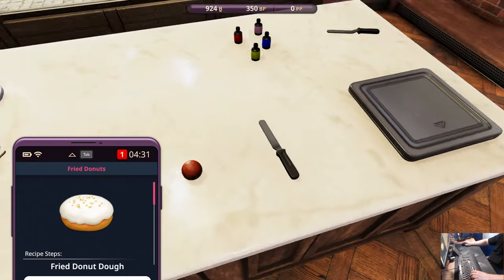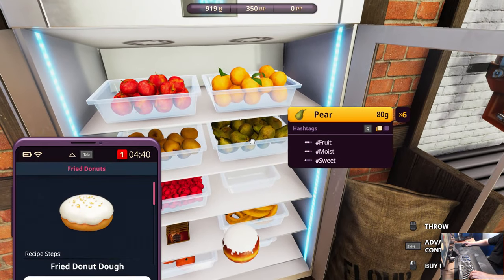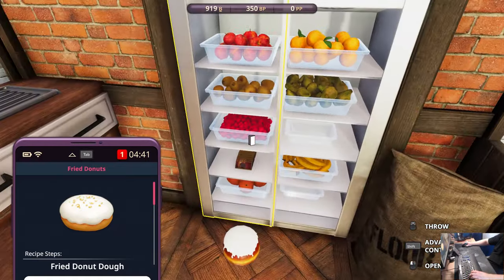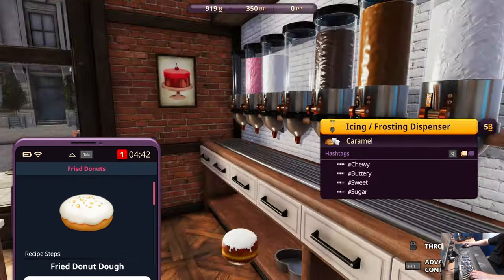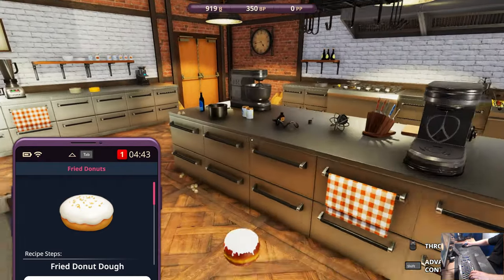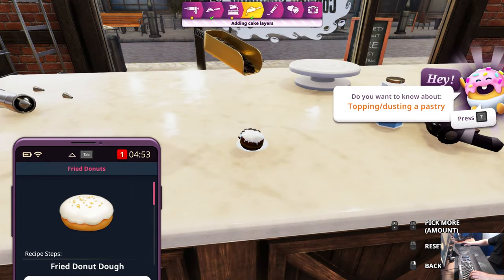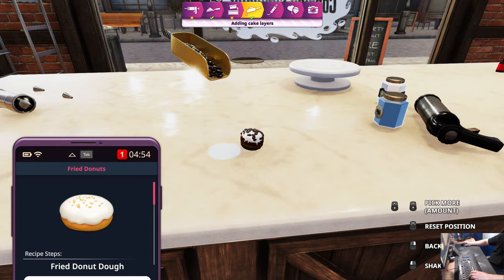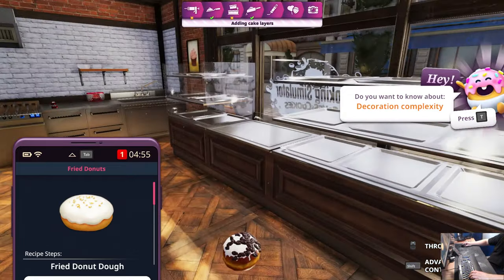All right, let's try this. Spatula. Banana, pear, orange, apple, kiwi. Okay, none of those. None of those. That looks like lemon zest or something. Oh, could it be lemon zest? Let's try it. Because I've got some lemon zesty stuff right here. Okay. That is so completely random. What a weird cake.